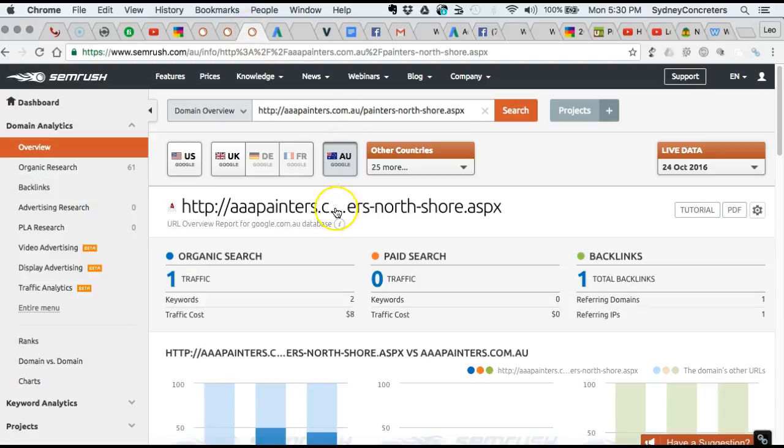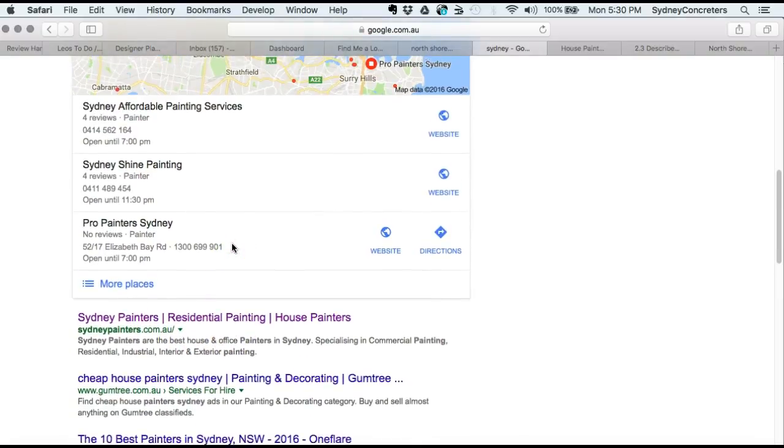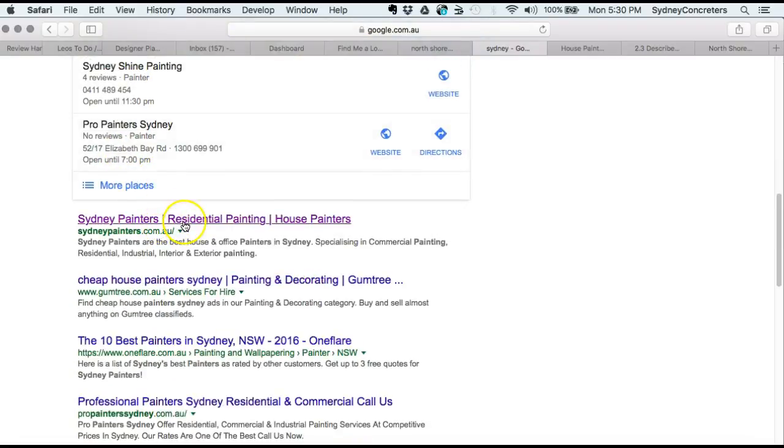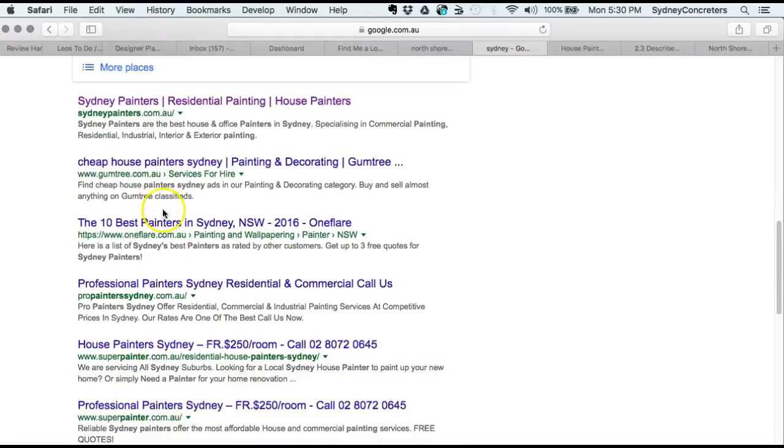So now instead of trying to beat him, which eventually you could, but would take a lot of work and quite a fair bit of time, I'm thinking we'd probably have more luck getting in here than beating this guy at number one. There are some opportunities because you can see Gumtree and OneFlare in there. Now, they're competing sites with Google, right?